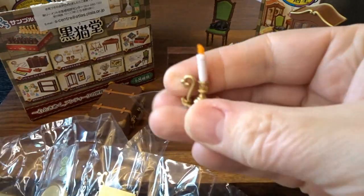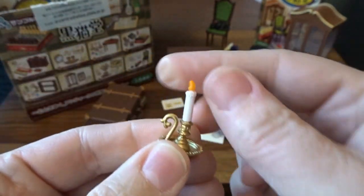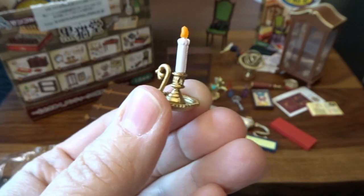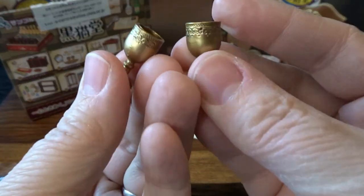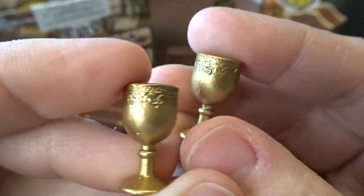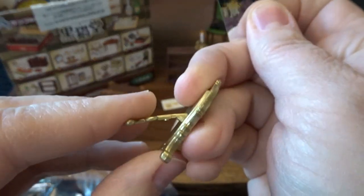Our first one is this cute little candle. It's a little lopsided. Sometimes you can just gently coax them back into place. Just warm them up a little bit. Just want to be really careful so you don't snap it off, but that's really, really cute. Next we have some gold goblets. I love the detail on these goblets. It's very nice. It's very pretty. And we have a mirror with a little mirror sticker that I'll go ahead and add when I put everything together. That's pretty. A nice little stand there. That's good.